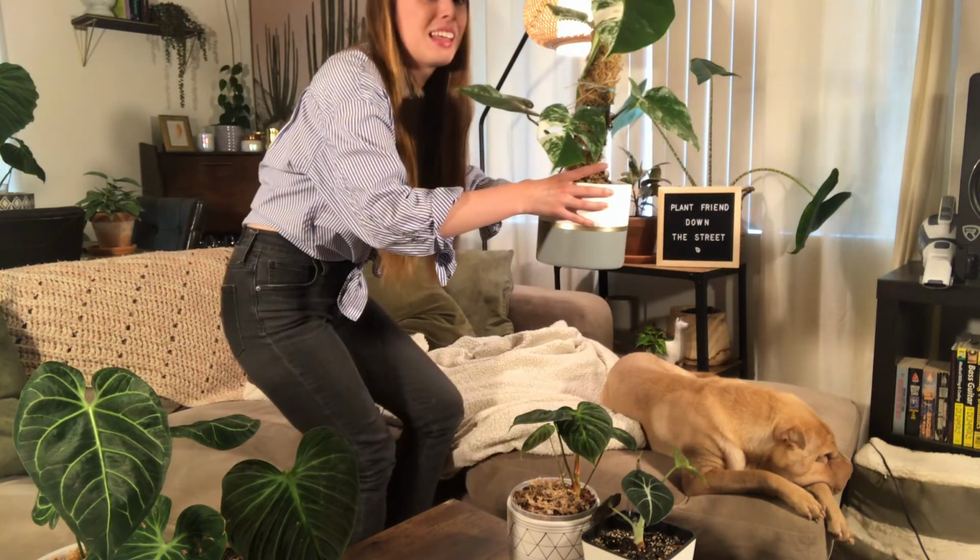Someday, my goal is to actually be able to use this albo as my Christmas tree instead of a tree. So I think that would be really cute.